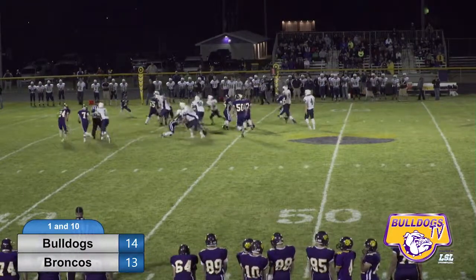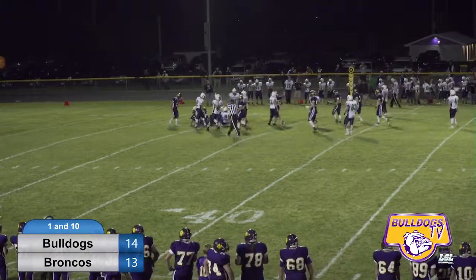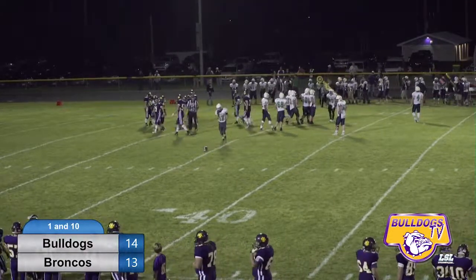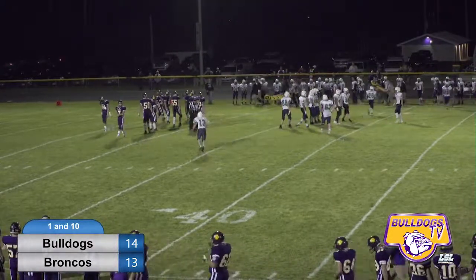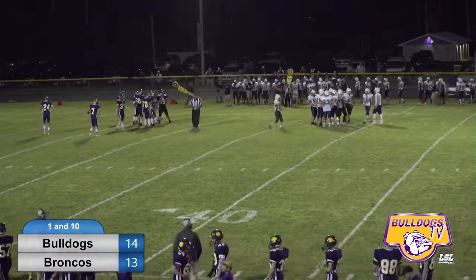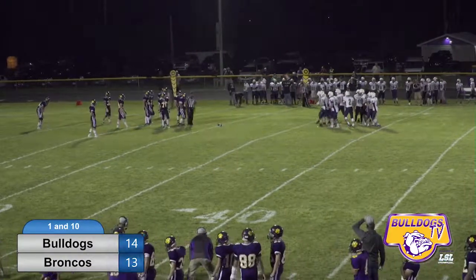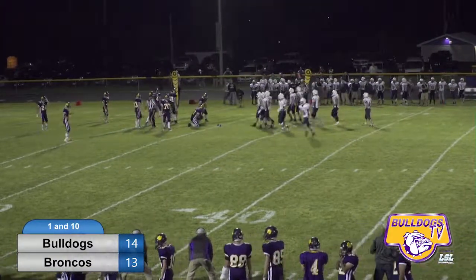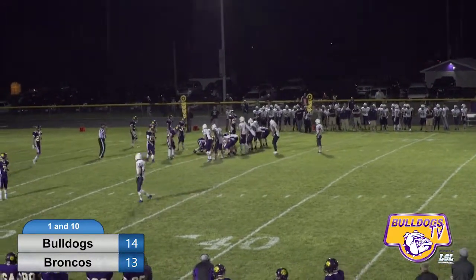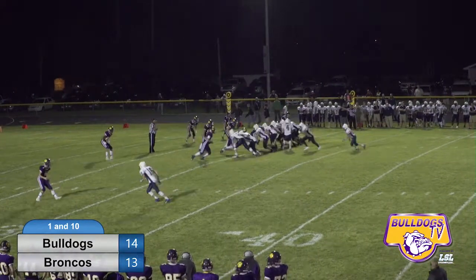The snap, the handoff, Suarez over the right side, and boy, he's just running roughshod over these guys. Down to the 30, another first down. Alex Martinson in the secondary again with the tackle. 30-yard line already. 6:42 and counting to play here in the fourth. Defense is getting a little tired, it looks like. They've been on the field quite a bit here in the second half.